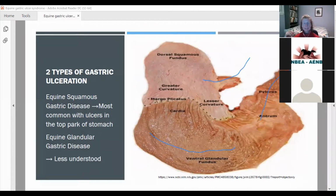Yeah, exactly. So there's two very distinct areas in the stomach. This upper part is where we most commonly see ulcers, and it's called the squamous part of the stomach. If you want to think of it a little bit like the palm of your hand or the heel of your foot, it's a thick, tough texture.